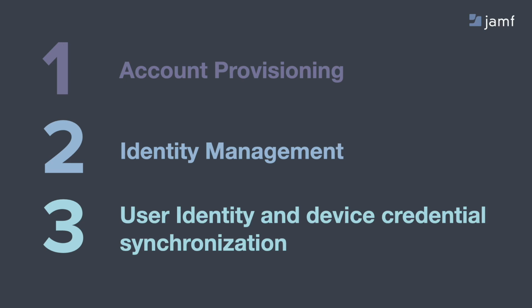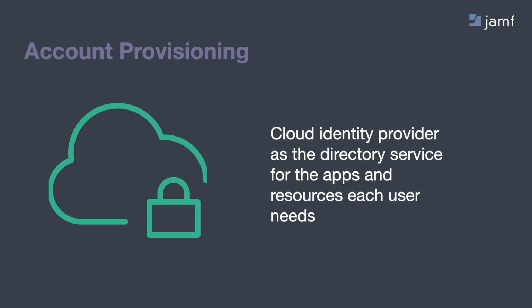This is accomplished through 3 areas. The first is account provisioning, the second is identity management, and the third is user identity and device credential synchronization. Let's start with account provisioning and authentication.